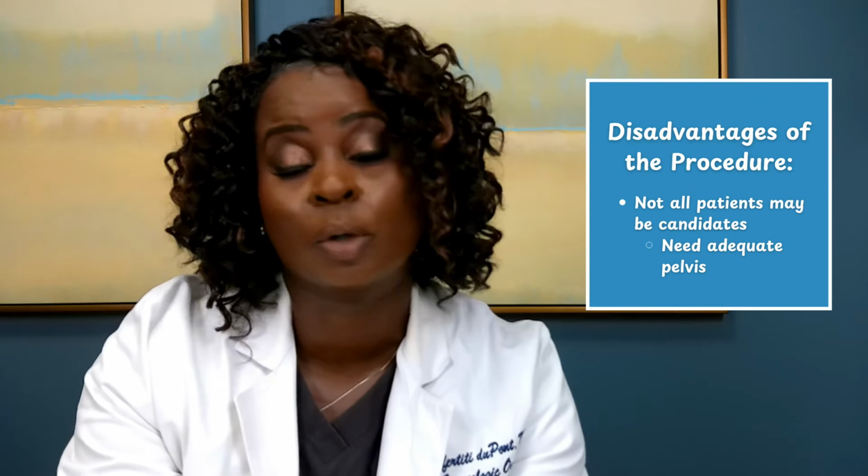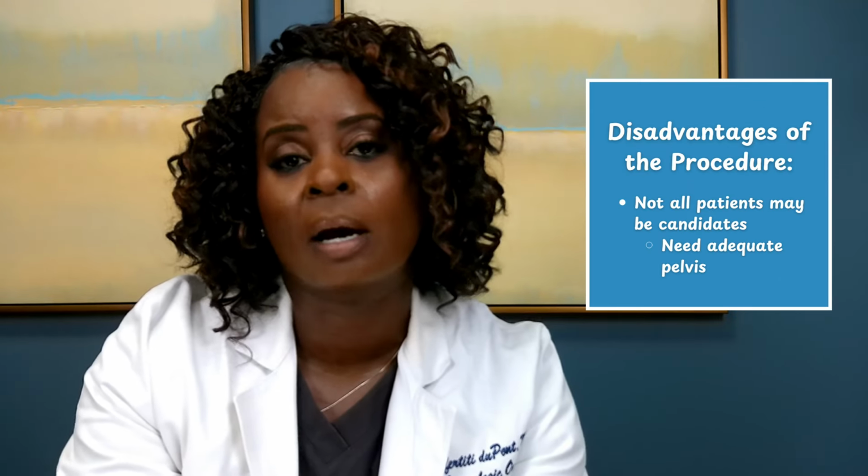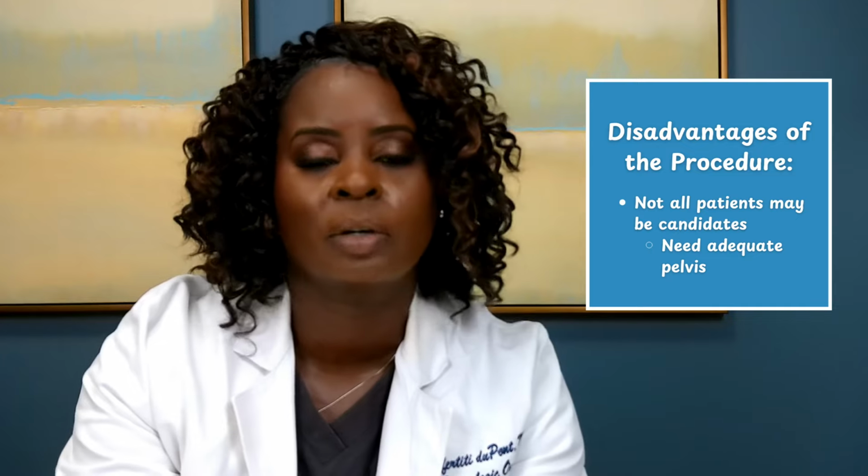Another disadvantage, besides surgeon skill, is anatomy, as we mentioned about the big masses. Also, if you're someone that has a very narrow pelvis and maybe you didn't have children, it may be more challenging. So not all doctors may offer you a vaginal hysterectomy, but overall, it's an excellent procedure. Patients do recover well. They're able to get back to work sooner. And so it is a very great procedure to have.